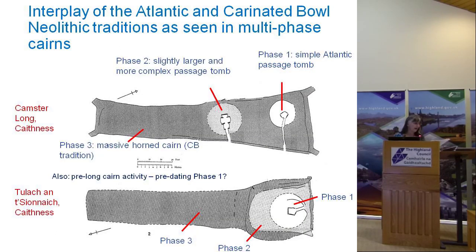And in northeast Highland, we can see a fascinating interplay of both the carinated bowl and the Atlantic traditions, neatly encapsulated at Camster-Long, where 2 passage tombs with round cairns were built, probably one before the other. I would wager the simple one before the complicated one. And then people covered them both by incorporating them under a massive horned cairn, which represents an aggrandized form of the earlier carinated bowl Neolithic long cairn format, as seen to the south of Highland. There was also an episode of activity that featured this modified carinated bowl pottery underneath the long cairn, but we can't say whether that predated all of the monument building activity here.